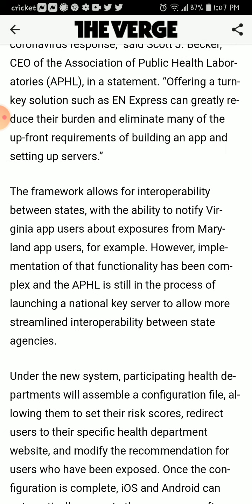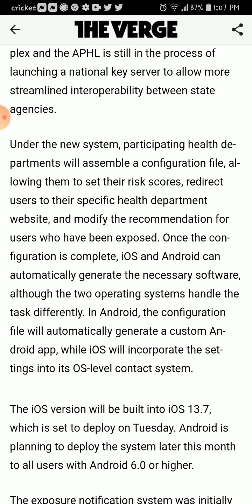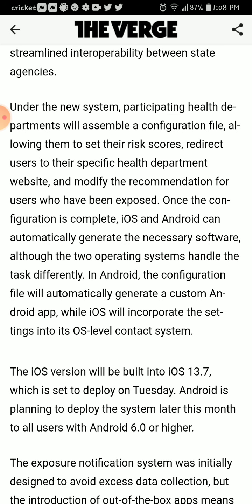The framework allows for interoperability between states, with the ability to notify Virginia app users about exposures from Maryland app users, for example. However, implementation of the functionality has been complex, and the APHL is still in the process of launching a national key server to allow more streamlined interoperability between state agencies. Under the new system, participating health departments will assemble a configuration file, allowing them to set their risk scores, redirect users to specific health department websites, and modify recommendations for users who have been exposed.